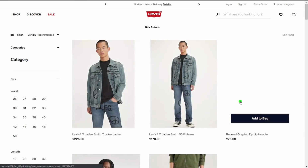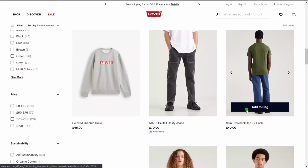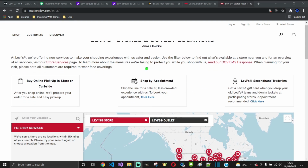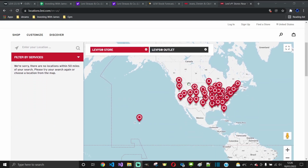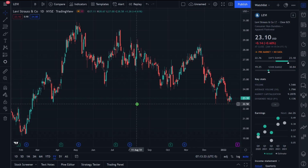The company sells its products through third-party retailers such as department stores and directly to consumers through various formats, including mainline outlet stores, e-commerce sites, and selected shop-in-shops located in department stores. It operates approximately 1,300 brand dedicated stores, and the company was founded in 1853 and is headquartered in San Francisco, California.